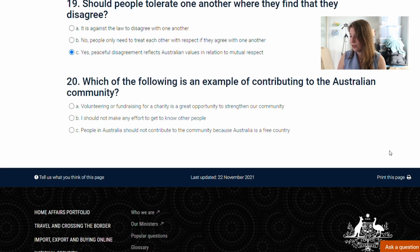Number 20, which of the following is an example of contributing to the Australian community? A, volunteering or fundraising for a charity is a great opportunity to strengthen our community. B, I should not make any effort to get to know other people. Or C, people in Australia should not contribute to the community because Australia is a free country. I feel like C makes absolutely no sense whatsoever. Obviously, the answer to this is A.